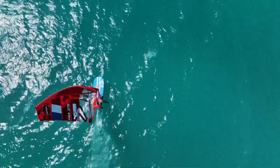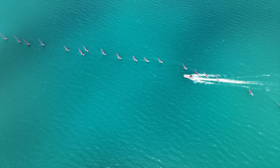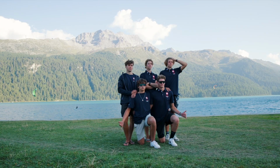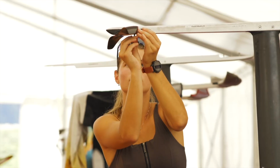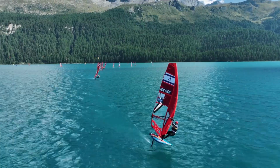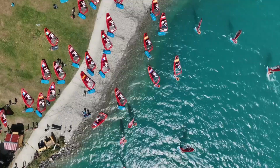The iQFOiL class is the new windsurfing class for the Olympics. And with it comes new gear, new racing formats, and most interestingly of all, some fresh new faces and contenders. Athletes utilise a hydrofoil to lift them out of the water, allowing them to go much faster in much less wind. This means that high adrenaline, exciting racing is ensured at almost every event day.